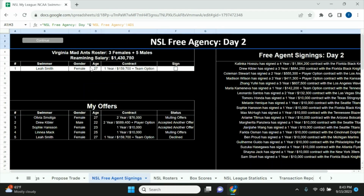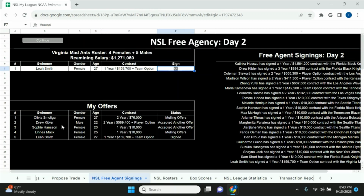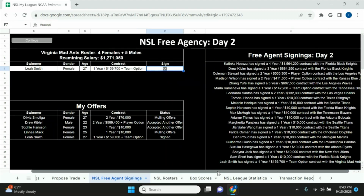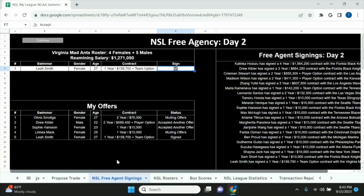And then after day 2, we'd get Leah Smith, but looks like Drew Kibler and Sophie Hansen accept different offers. And we also have to wait on Smoliga as well. Drew Kibler goes to Florida, so I think Florida is stacking up on some good names. I think they signed Shane Cassis and now Drew Kibler. And Titmus also signed with Arizona, even though she's obviously not an NCAA swimmer.